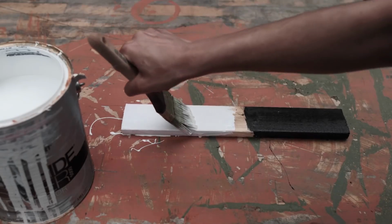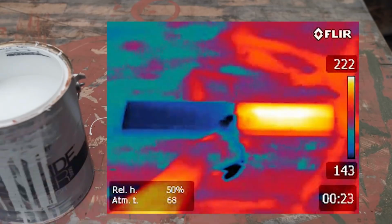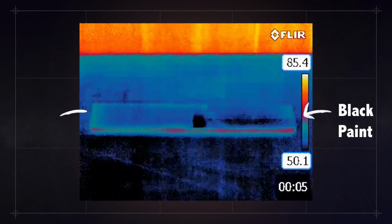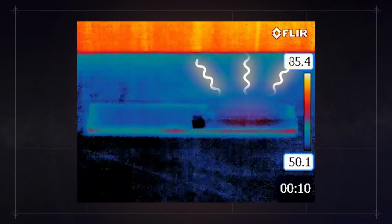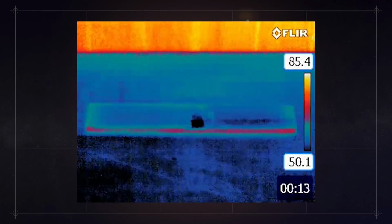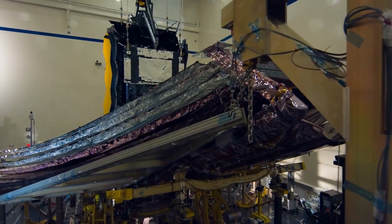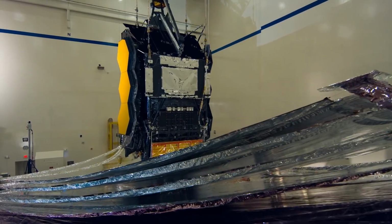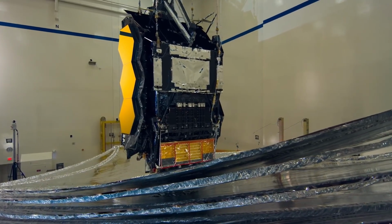So I left this board outside for about an hour, and the side with the black paint absorbed a lot more solar radiation. And then I went back at night. The black side of the wood is cooler than the side with the white paint. It was acting like a small radiator. So it released its energy from earlier in the day more efficiently than the side with the white paint. The more emissive a material, the more it can transfer heat. And the ball infrared black paint on Webb's radiators happens to be one of the most emissive substances ever sent to space.